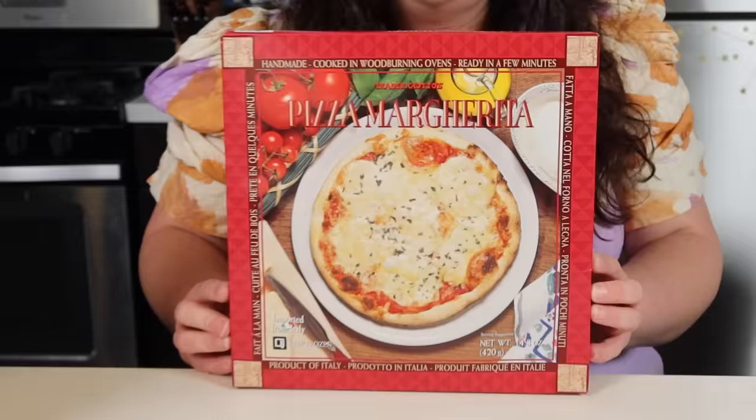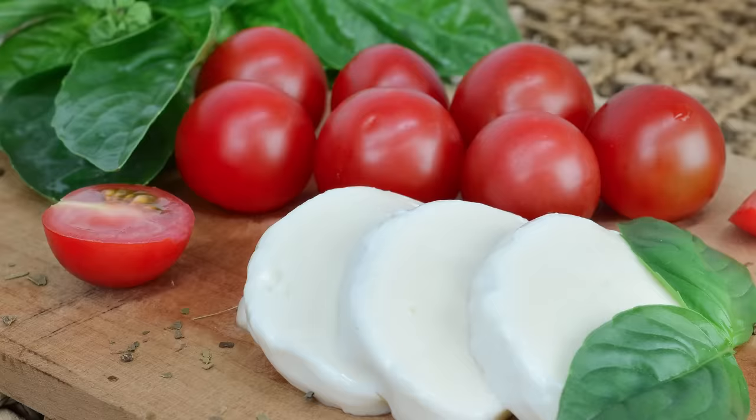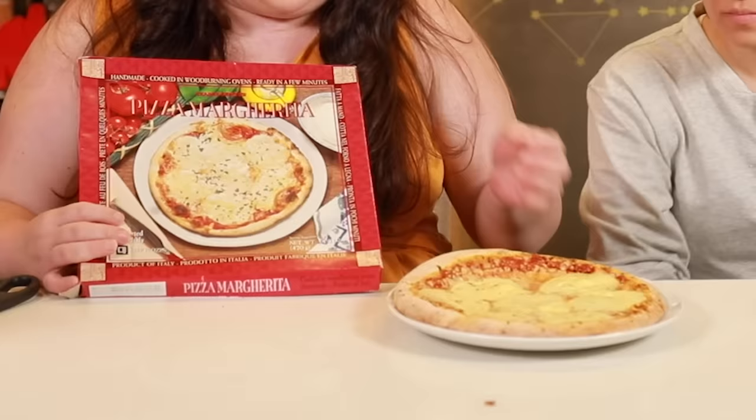You're right. This is a pizza margherita, which I guess traditionally is supposed to be basil and mozzarella and tomato. And I feel like the mozzarella has a starring role here.